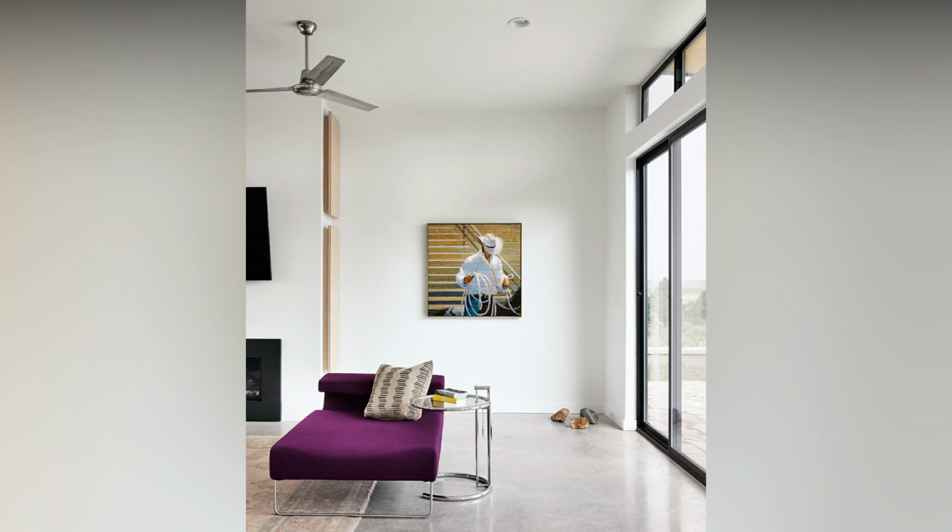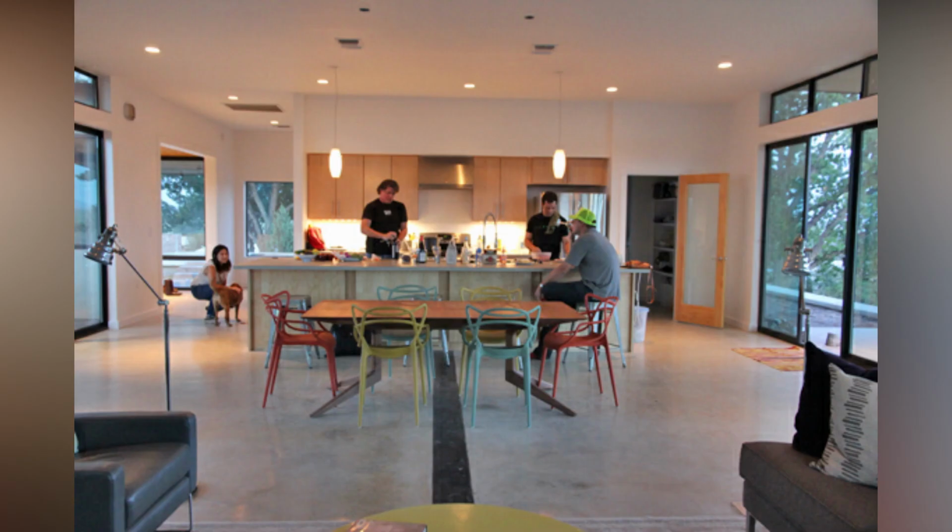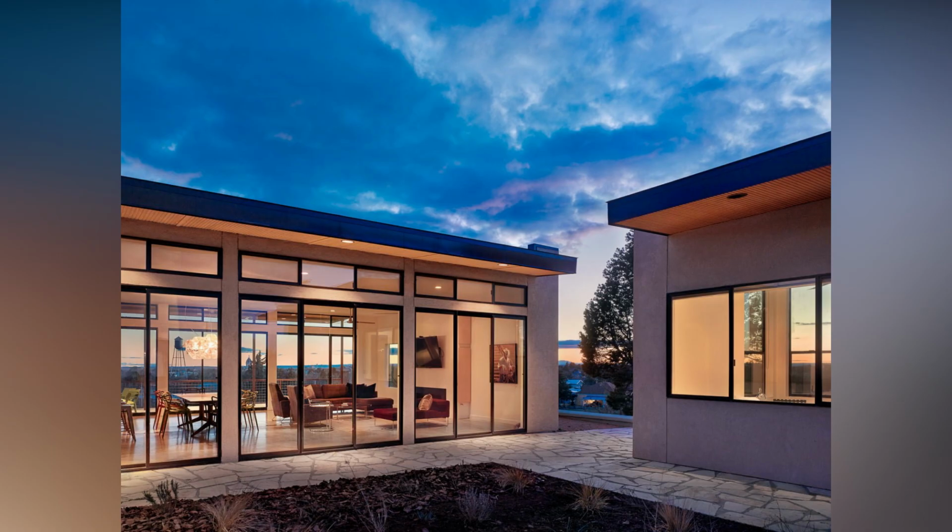Walls of sliding glass doors and ceiling clerestory windows provide abundant natural light and views in the central pavilion living area. On one side, the glass doors lead to a large deck, while on the other, they lead to a central courtyard. Other highlights include a large walkout terrace and patio, a large kitchen island, and a detached bedroom building.